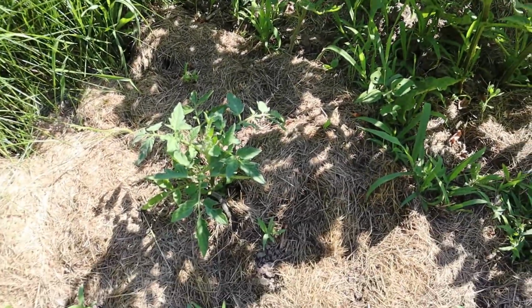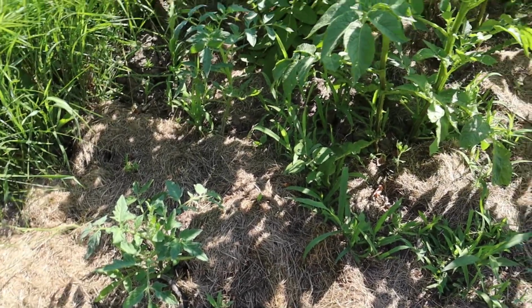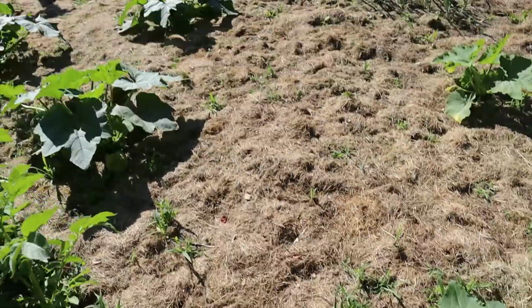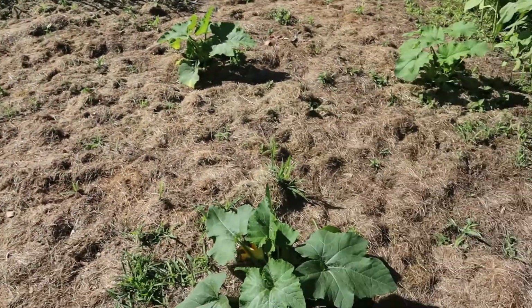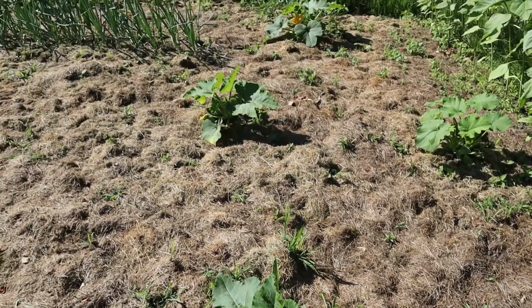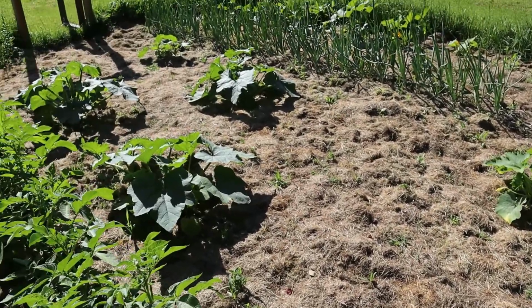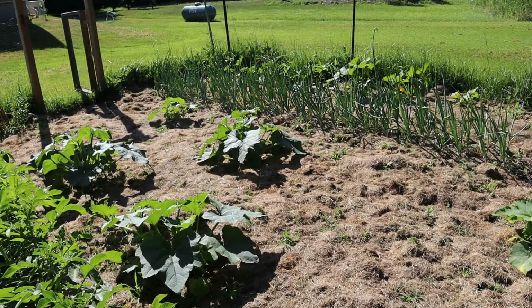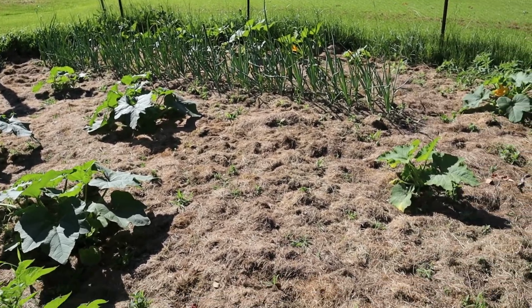Couple more orphan tomato plants here. I stick them in everywhere. I just can't bear to let them die. And then more pumpkins, which are also getting their male flowers. So all in all, except for the watermelons, this garden is really doing well, and I'm very excited.